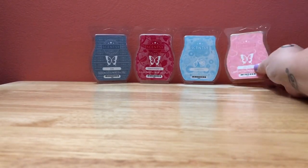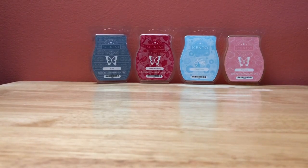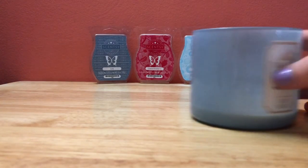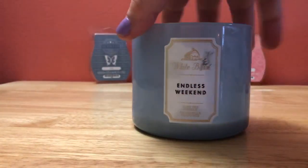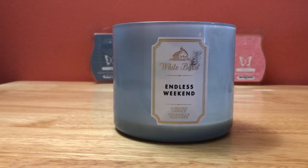So yeah, it looks like I made my way through 5 full bars in April, the 5th being Atlantic Air, which, as I said before, I accidentally threw away or recycled. So guys, I also finished up in the month of April 2 3-wick candles. I did review this bad boy. Look how pretty that jar is. It's the perfect sky blue color.